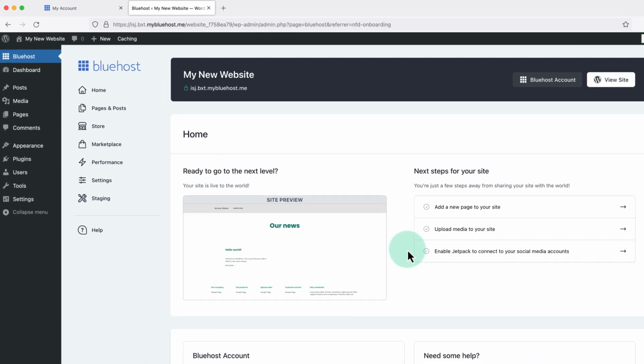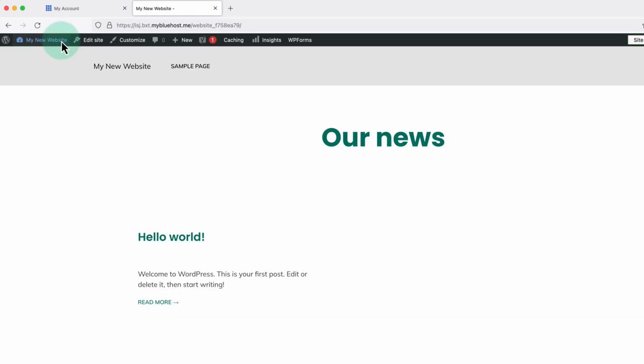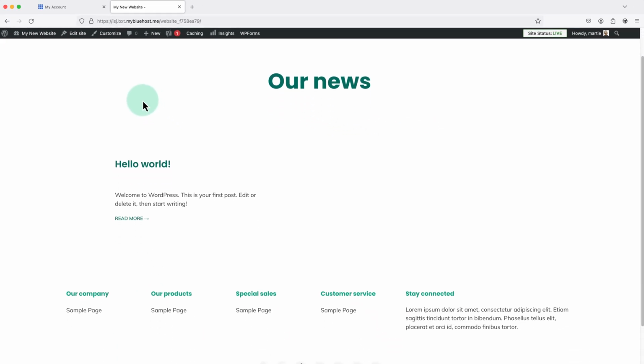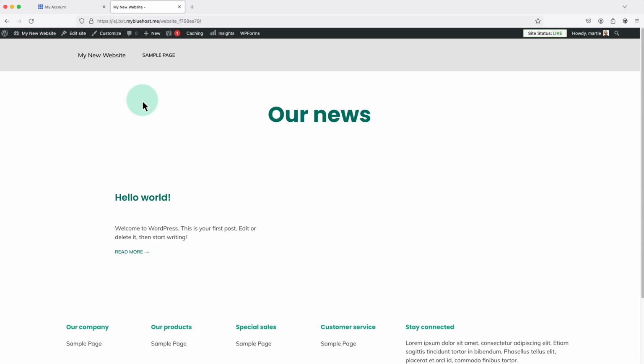Then to visit our website, we just need to click our site title in the top left. And this will show us what WordPress looks like when we first install it. And don't worry if yours looks a little different than mine, as sometimes they change up the default theme. Either way, it's just going to have some demo content on it for now, but it's ready for us to start customizing and adding content to.